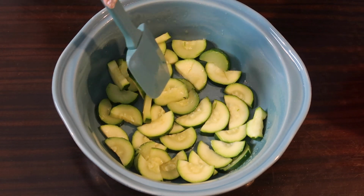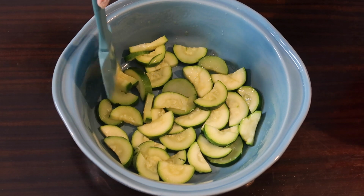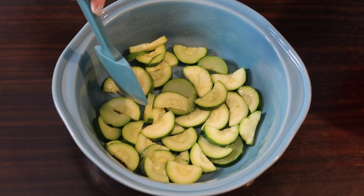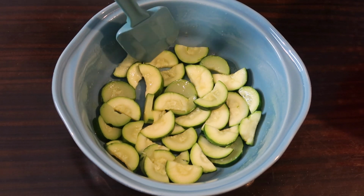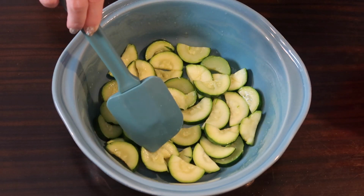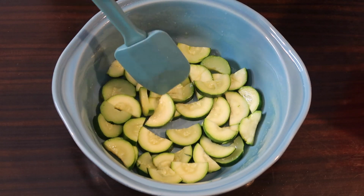Now 2 cups of sliced zucchini for this dish worked out perfectly as far as getting a nice even layer on the bottom, but as far as for this recipe, I would add at least another cup of zucchini if I make it in the future, or even double it, because zucchini is so low carb and so delicious. So I would probably make this recipe in a bigger dish next time with more zucchini.